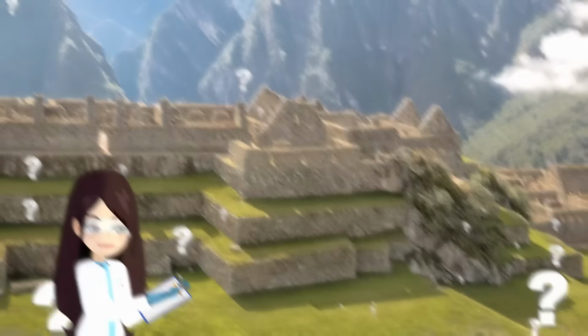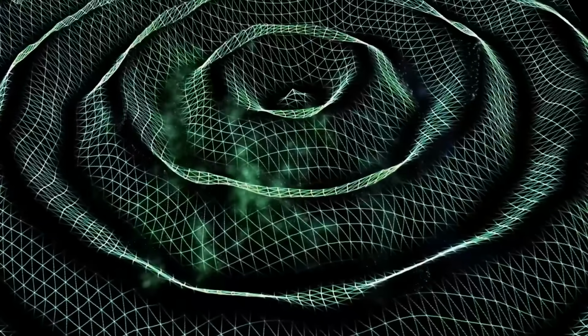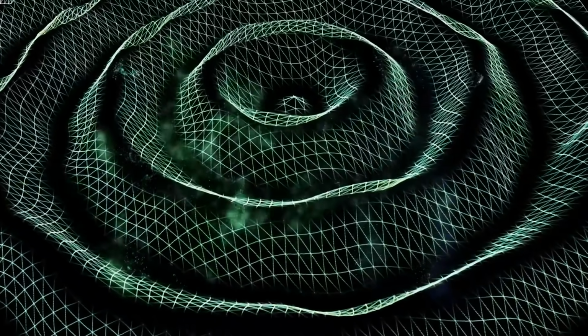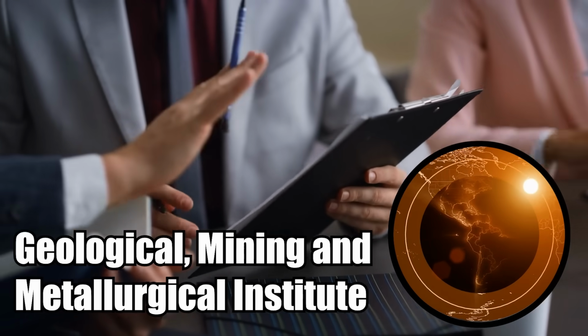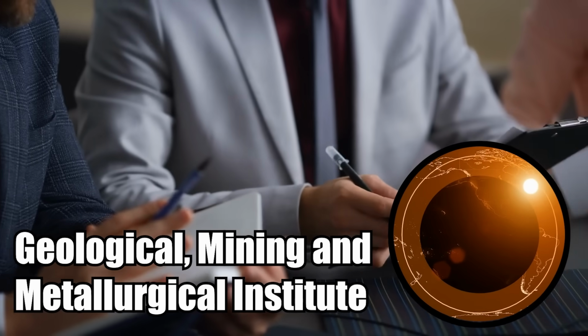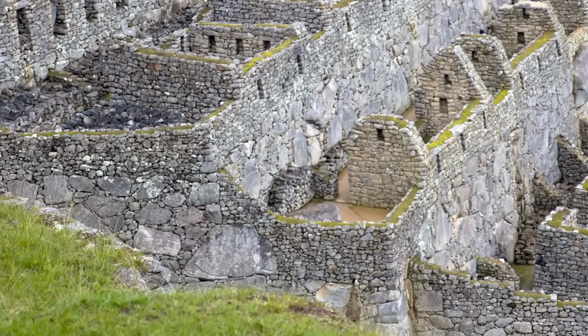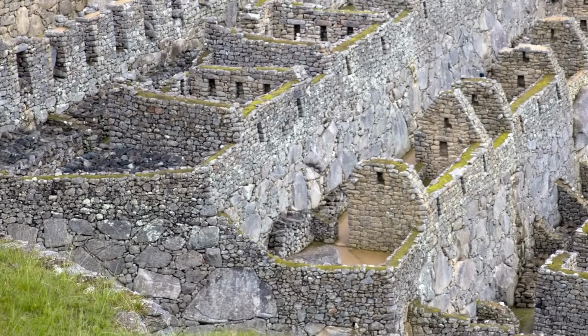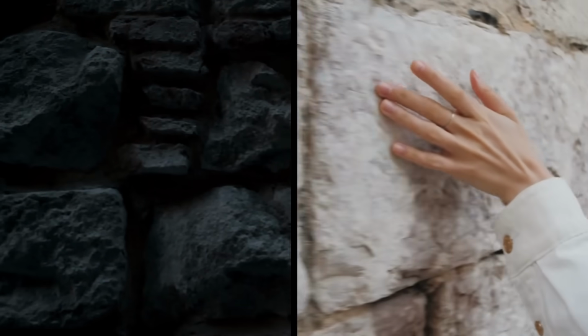So what changed? The Inca were always making advancements in science. In 1450, it's believed an earthquake rocked the city. A new report from the Geological, Mining, and Metallurgical Institute of Peru identified traces of a 6.5 magnitude earthquake in the 15th century. It deformed many of the walls at Machu Picchu, forcing the Inca to look at things from a new perspective. They began to practice seismic-resistant architecture. The discovery proves the Inca were at the forefront of engineering.